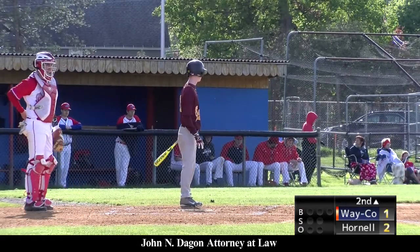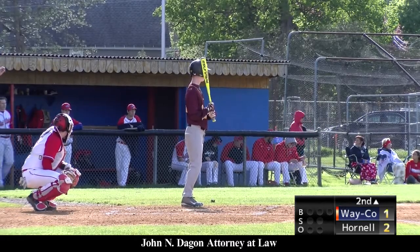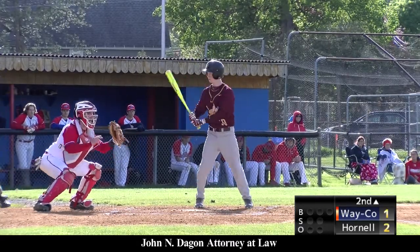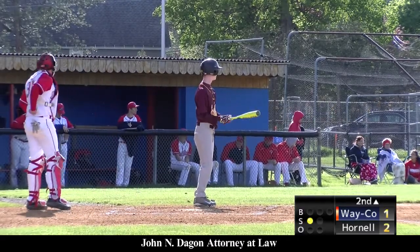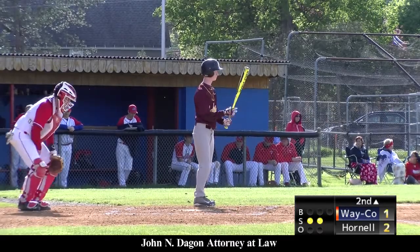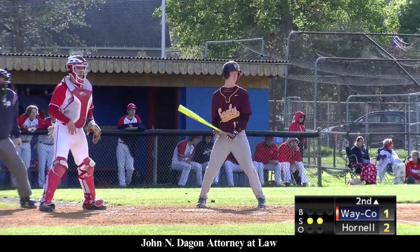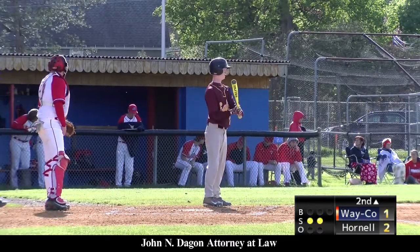I personally wouldn't waste my time if I was DeSena on the pitcher, but the way head coach Steve Wager has been aggressive on the bases, you never know. So 0-2. See if we can put Holbrook in the books. Again, throwing over to first.